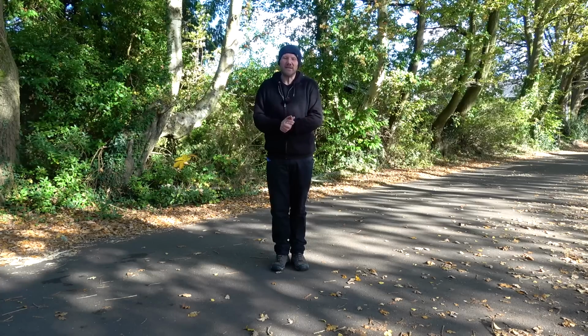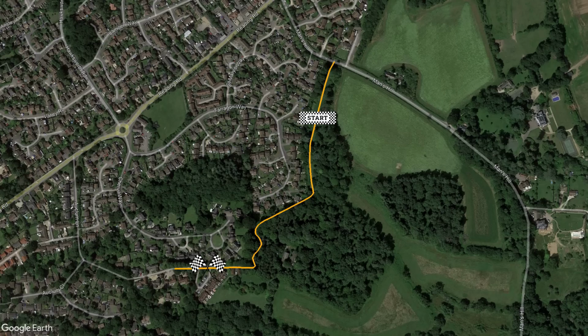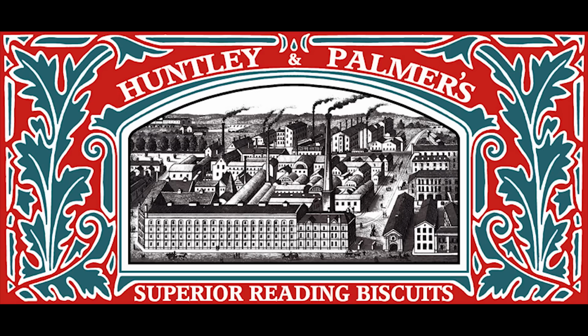Hello, this is a street in Bergfield Common, and between the years of 1938 and 1974, where I'm standing now would have been a racetrack. The quarter-mile long circuit was built in the grounds of the Auclum country estate, which was owned by Neil Gardiner, a director of a company known as Huntley and Palmer's, a large biscuit manufacturer based in Reading.